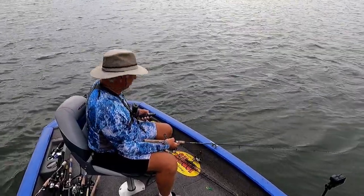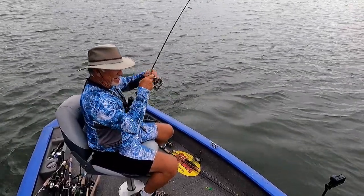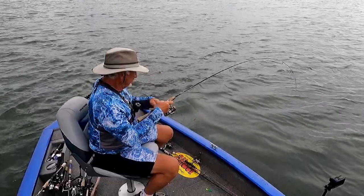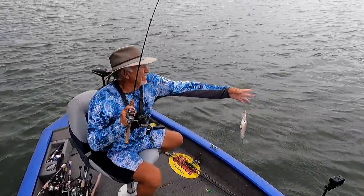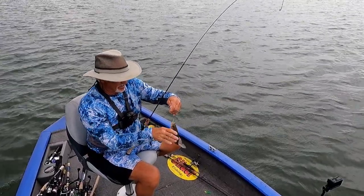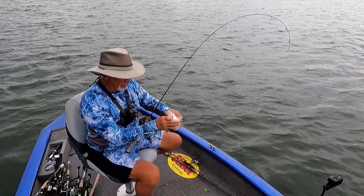They done quit biting. There you go. Finally got one to take it on a green. Finally got him to take it. Old green got him. Come here, boy. Y'all see it? Let's put some slime on there and see if that'll make him bite it.